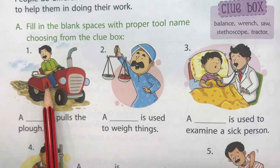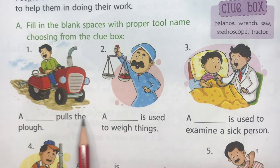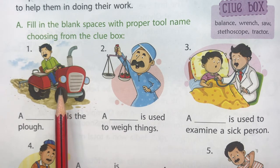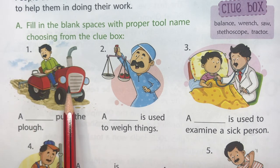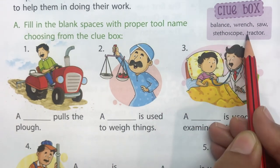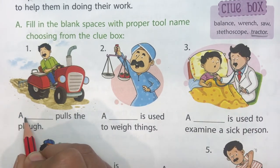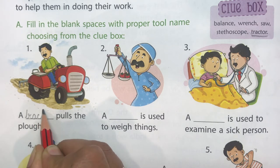Number 1. A dash pulls the plow. Children, you can see a farmer's picture sitting on a tractor. So, the answer is tractor. Underline tractor and write down tractor in the space provided.